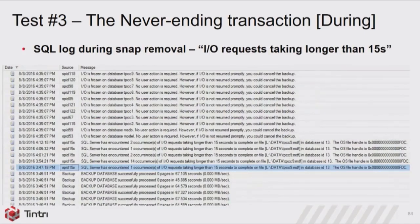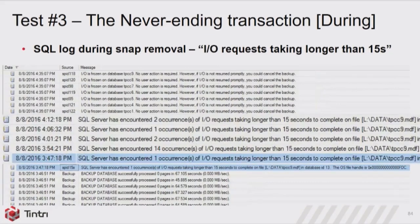So when we look at it, this is a bad thing to see, when you have I/O requests taking longer than 15 seconds. When you saw that I/O is frozen, that doesn't necessarily mean it's bad. These ones are the ones to watch out for, especially the one second from the bottom here that says there were 14 occurrences of this, because that is 14 occurrences of 15 seconds each. This thing end to end was offline for a very long time.